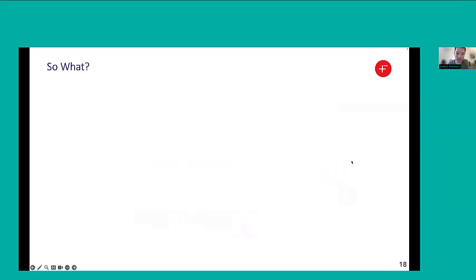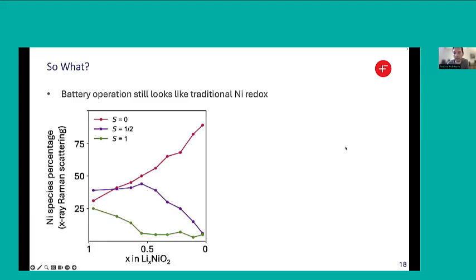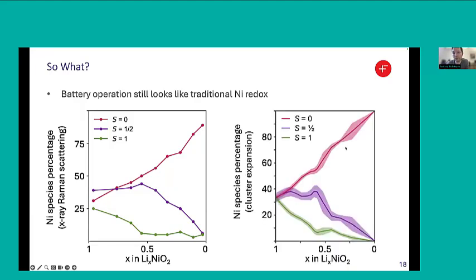And finally, to summarize, this looks like very traditional nickel redox, nickel going 2+ to 3+ to 4+ as the battery charges. And we can, from spectra and from computation, where on the left is spectroscopy and on the right is a cluster expansion simulation based on DFT, predict the speciation of the transition metals at any state of charge in this nickel-based cathode.